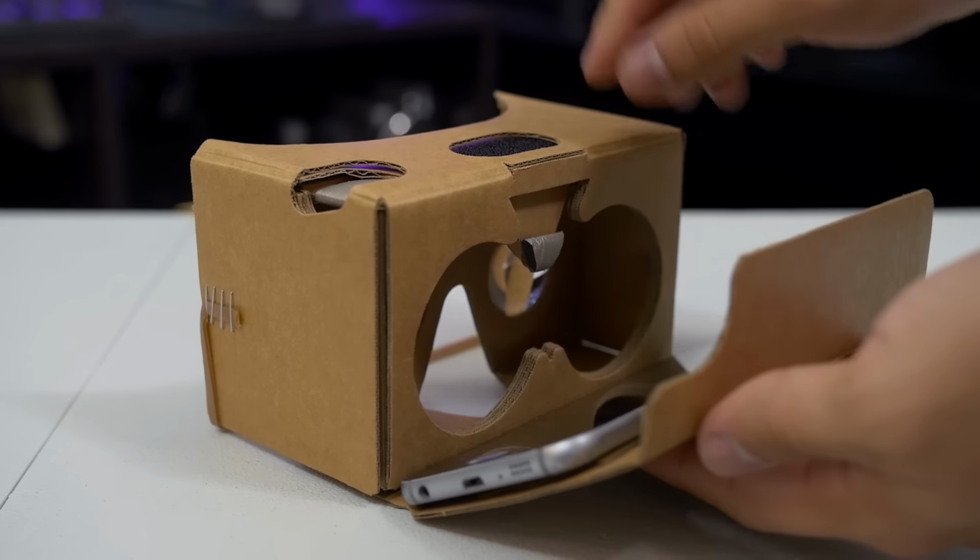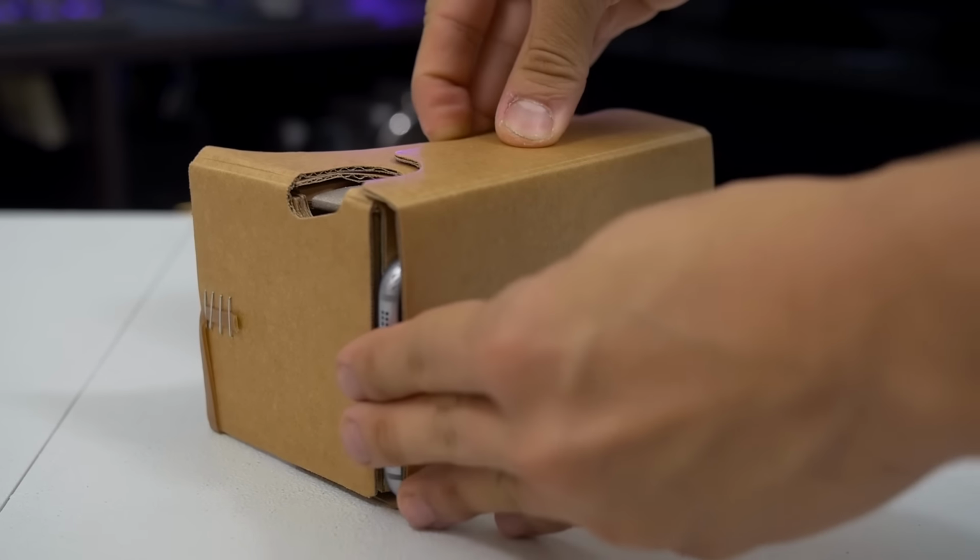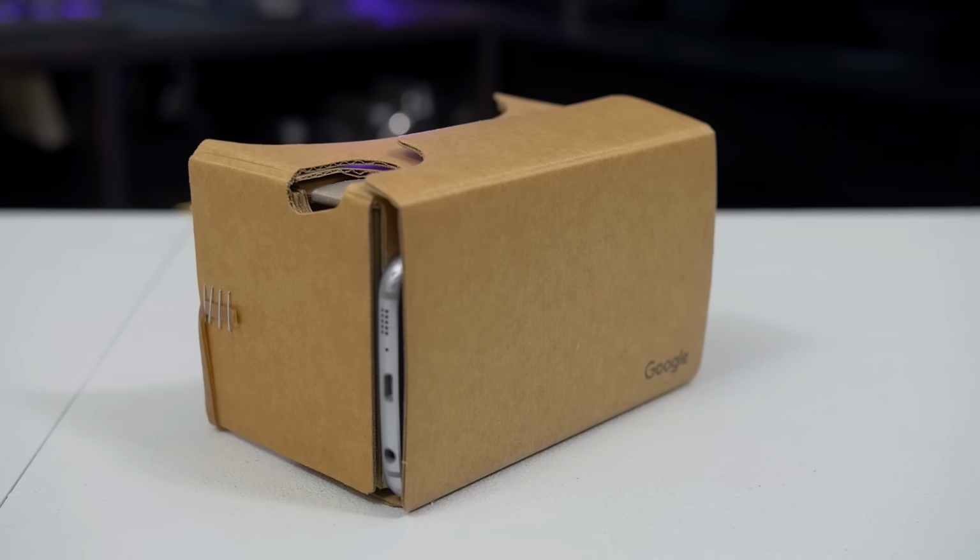Alright, so some closing words before we wrap this up. I did want to mention that I was using a Samsung Galaxy S6 for this test, which technically has a higher resolution per eye than the Oculus Rift. I believe it's 1440 by 1080 per eye on this phone, which is slightly higher. So resolution is there. However, that's really not a huge factor when it comes to VR, so much as the fluidity or the refresh rate of the image.